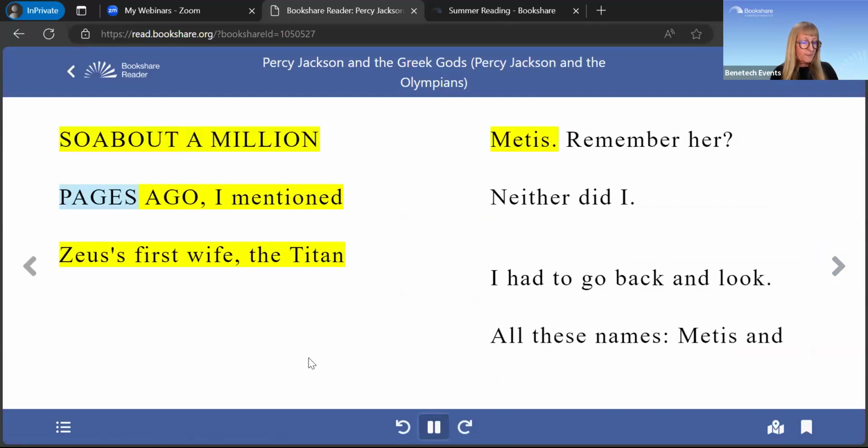So about 1 million pages ago, I mentioned Zeus's first wife, the Titan Metis. Remember her? Neither did I. I had to go back and look.